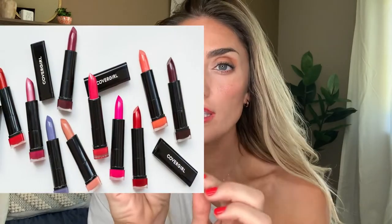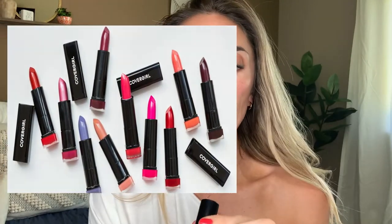Okay, so I'm gonna try the CoverGirl Cream next. So this is kind of the packaging. It's a very, very bright red, and it is in the shade Hot, which is perfect, I feel like, for this shade. So I'm gonna give this a whirl.